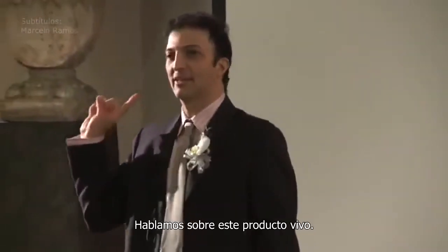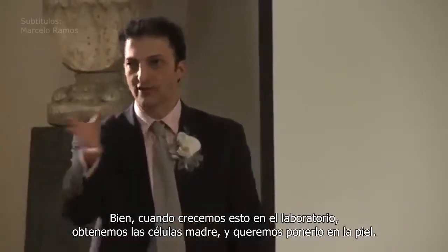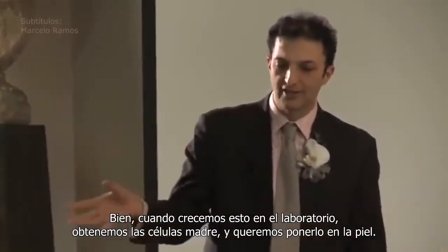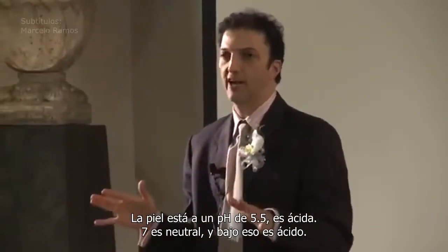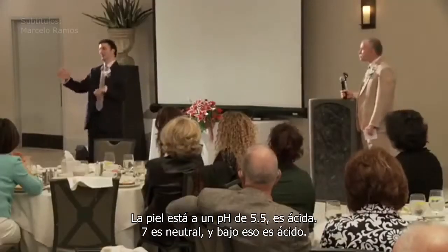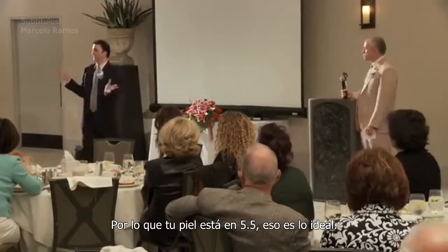We talked about this being a live product. So when we grow this in the laboratory and we get the stem cells, we want to put it on the skin. So the skin is at a pH of 5.5. It's acidic. 7 is neutral. Anything below it is acidic. So your skin is 5.5. That's ideal. That's where you want to be.